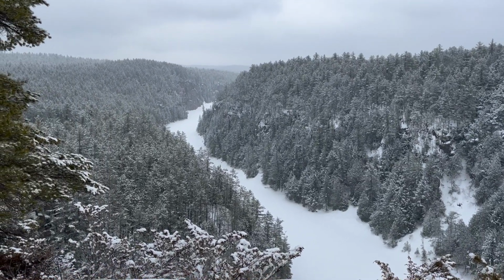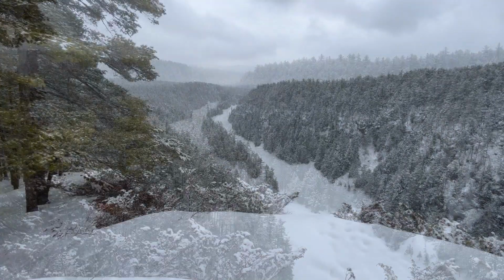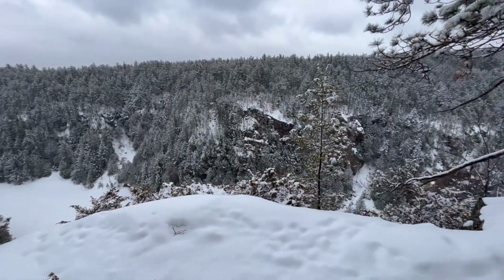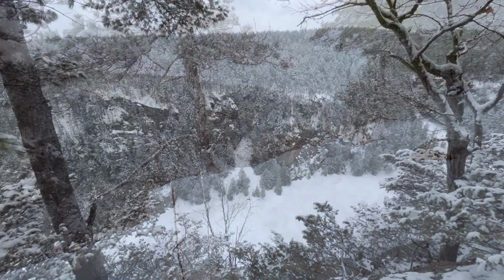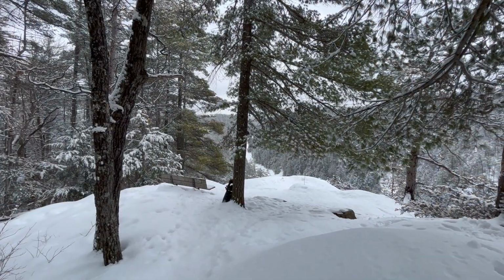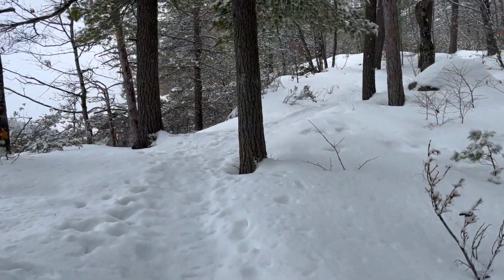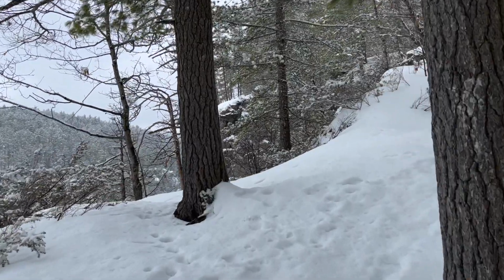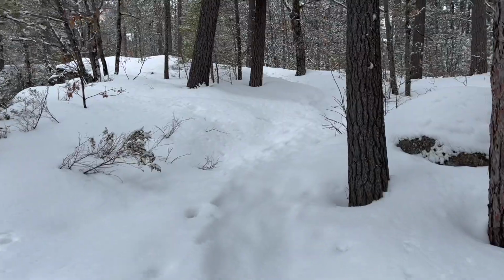Wow. Just wow. And from the first lookout, you can keep climbing, and there are several other points up here.